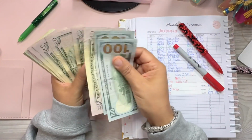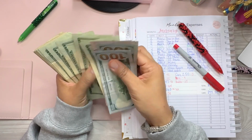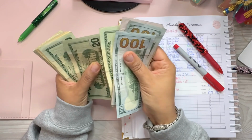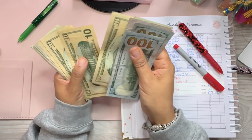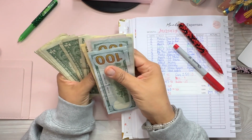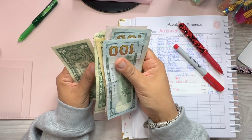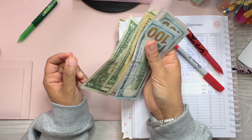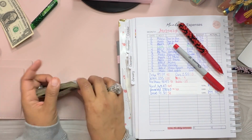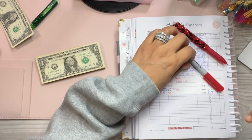100, 200, 250, 300, 350, 400, 450, 500, 550, 600, 620, 640, 660, 680, 700, 720, 740, 760, 780, 800, 820, 830, 840, 850, 860, 865, 870, 871 through 879. So I really could take back a dollar because I have 878 right here. I don't need 879.